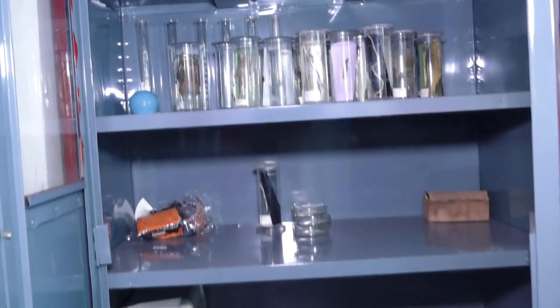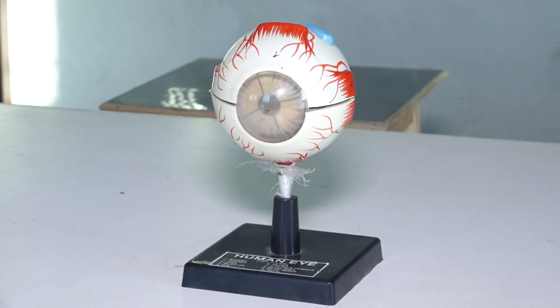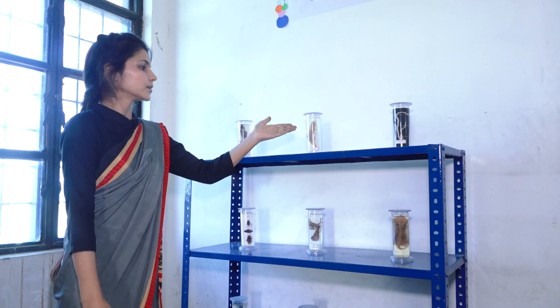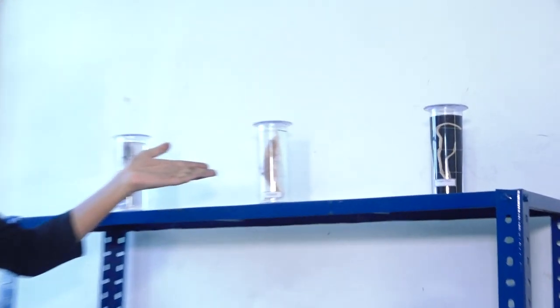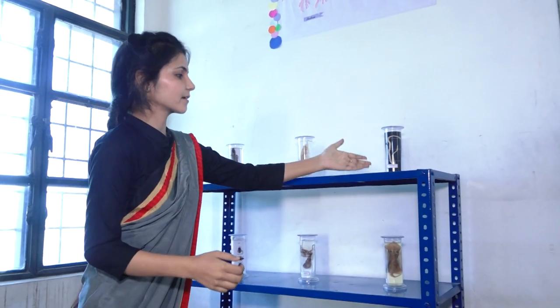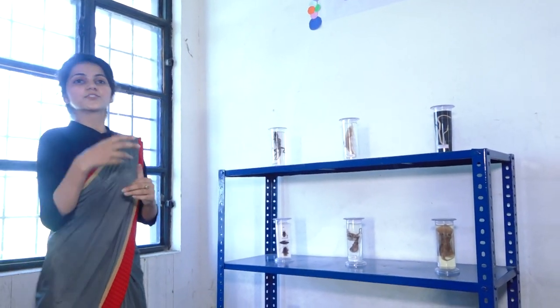Simple plant tissues that are collenchyma, sclerenchyma, and parenchyma. So these are the specimens. This is of prawn, and this prawn is edible in some regions of our country and maybe outside the country. And this is Ascaris. This is found in human beings and it may cause disease.